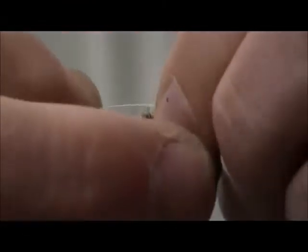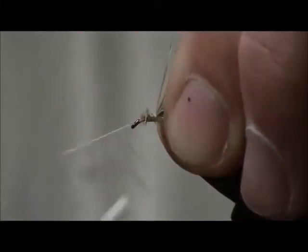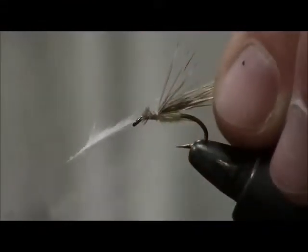Deer butchering. Okay, on our way, so if you need whatever, you've got it.